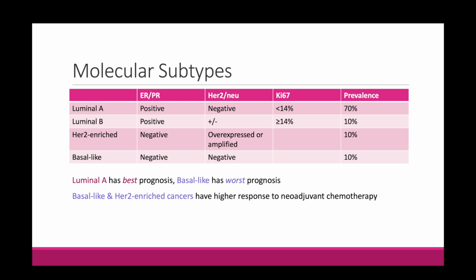These different molecular subtypes are important because they are prognostic and they can actually be a little bit predictive of the response to therapy as well. So luminal A tends to have the best prognosis, and basal-like, which we call triple negative, typically has the worst prognosis. The other important thing to note is that basal-like and HER2-enriched cancers tend to have a higher response to neoadjuvant chemotherapy. So when we have a hormone-positive cancer that's treated with upfront chemotherapy, it's much less likely to have a good response compared to something that's either HER2-enriched or basal-like.